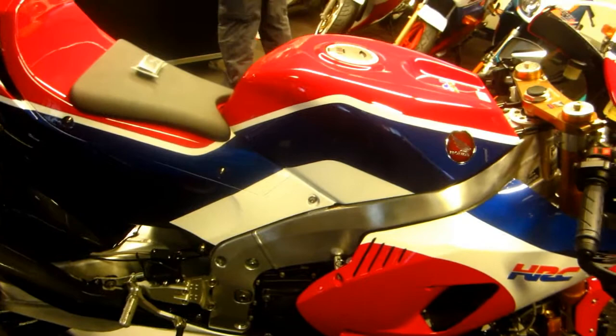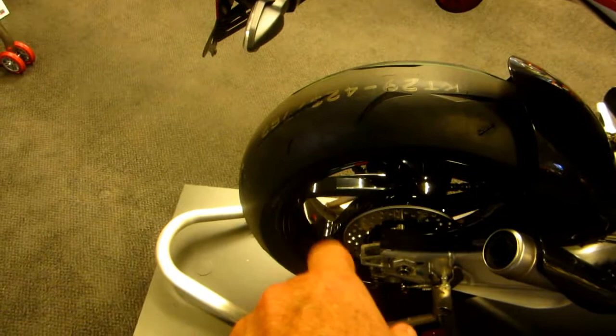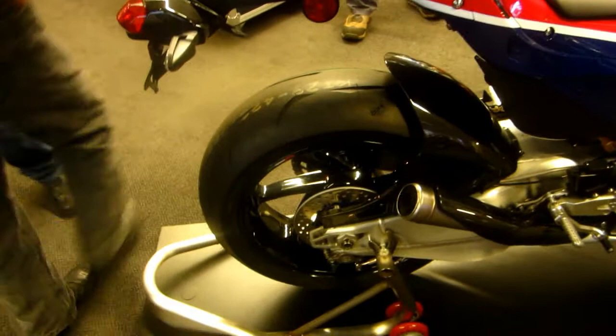You notice one thing: no flat black on the wheels. Have you ever noticed the real high-end bikes have shiny black wheels? Look at the quality of the wheels. You know how I hate flat black? There's no flat black on the whole bike. Everything is nice and shiny and polished. Wow.